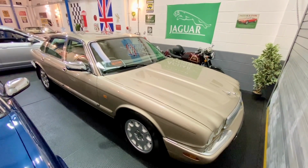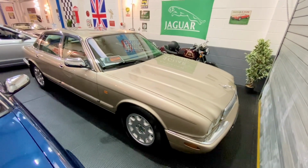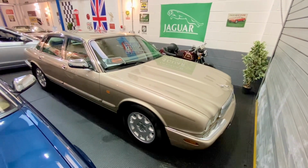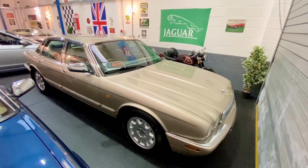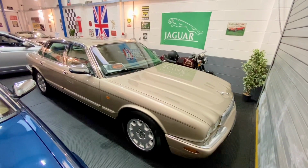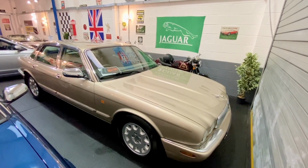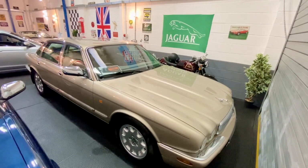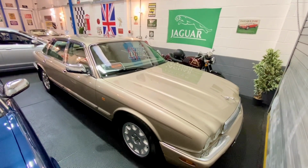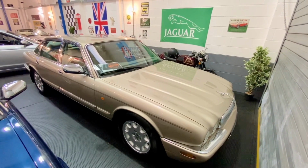It is getting harder and harder and harder to purchase these cars with 1 and 2 owners, full service history, cars that haven't got any corrosion on them, and that are in tip-top condition inside as well. But we somehow keep managing it. And this car here now has just come in. It will be getting photographed and videoed shortly today. It's a Jaguar Sovereign.